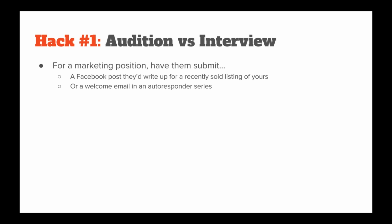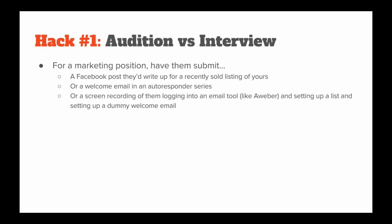Or perhaps you can have them type up and send you a mock example of a welcome email that they would put into your autoresponder series for new leads, right? Or maybe you can have them send you a screen recording of them logging into an email tool like Aweber, for example, and setting up a list and setting up a dummy welcome email, right? So showing you competency around being able to run a tool like that. Maybe you have them do all 3, right? Think about that. Should I let them show you that they can write copy, that they can write a decent welcome email, that they know how to run a tool?